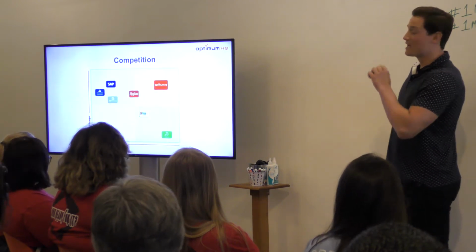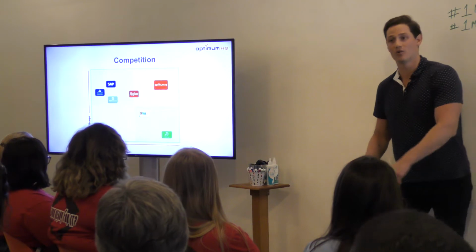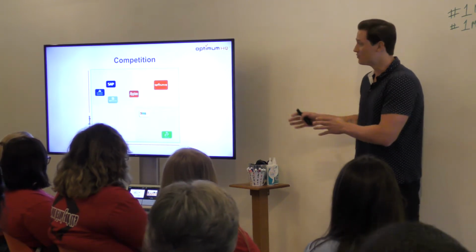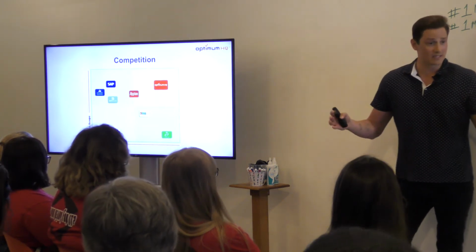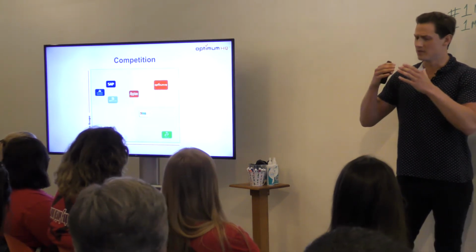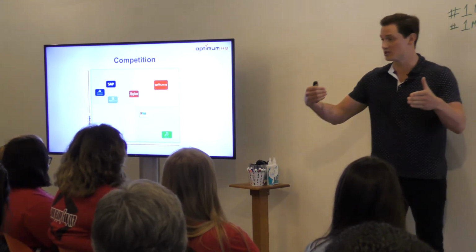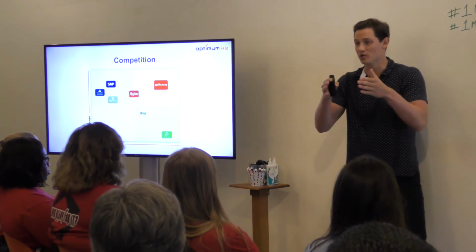Now, our competition, as you may note, is traditional custom software. The other two areas are ERPs, as well as the no-code and low-code space. How we differentiate ourselves from those spaces is ERPs can cover all of your business operations, or at least a lot of them, but they have a lot of difficulty customizing to your unique business operations. And that's where we differentiate. We're at the same price, if not cheaper, and we align to do exactly what you need us to do.